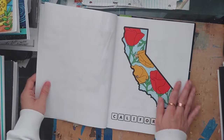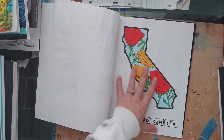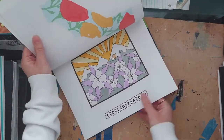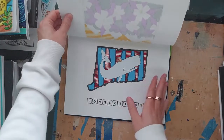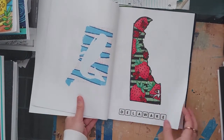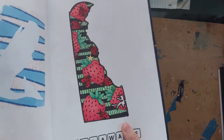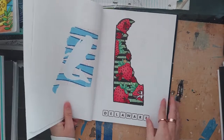This is where I was like, you know what, I'll just base a lot in alcohol marker and then go back and shade. So the rest of these are just based, and then I'll come back and add shading to any of the ones that I want to shade. Like this one, I feel like doesn't need a lot of shading. Here's Delaware. I did shade in Delaware, and I think it looks really pretty, especially with that gold star on there. So this one was super fun.